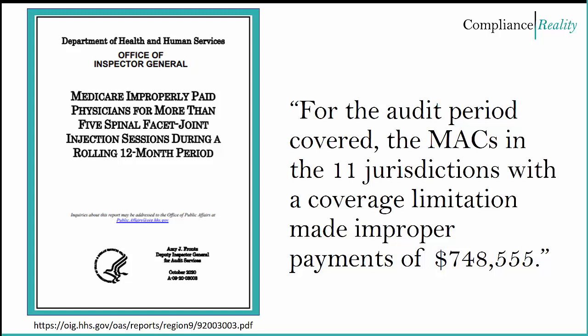So the MACs in the 11 jurisdictions that had a coverage limitation made improper payments of $748,000. So MACs can have what are known as LCDs, or local coverage determination policies, which are policies specifically written for certain kinds of services. And what they found in this particular review is that the MACs that had such policies often had a coverage limitation. It would say something like you could only do 5 spinal facet joint injections during one session, or you could only do so many sessions in a 12-month period.